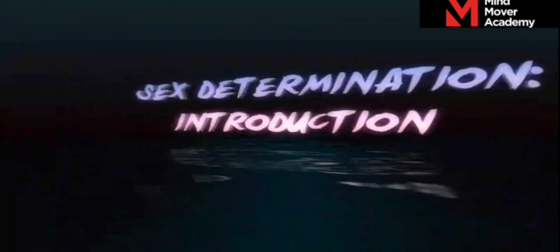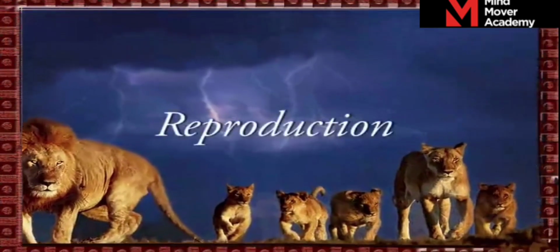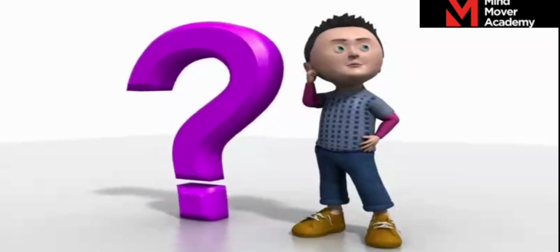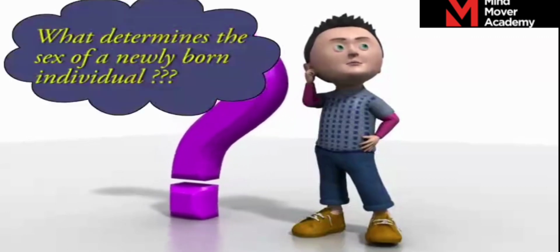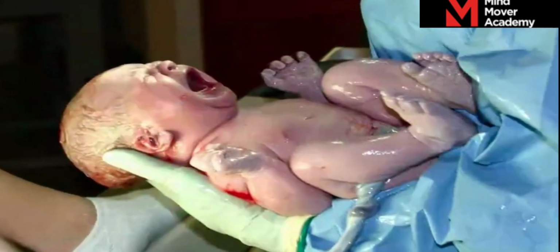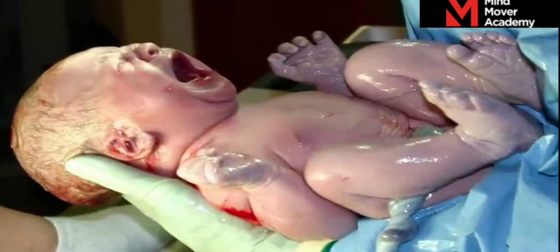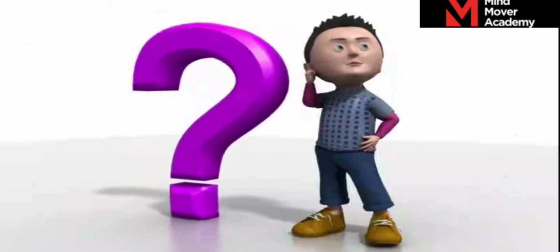Sex determination. Introduction. We know that the processes of reproduction give rise to new individuals. But I'm sure you must have always wondered what determines the sex of the newly born individual, isn't it? Don't you ever think who, or rather what, decides whether the newborn is going to be a boy or a girl? Let us find out the answer to this.